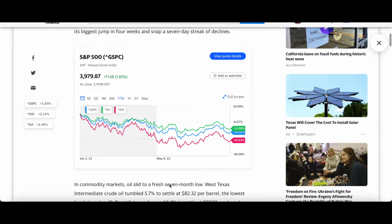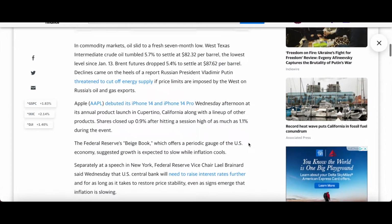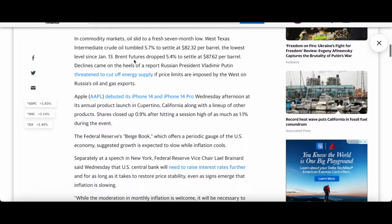We're still down a lot, obviously, year to date, with the Dow down 13%, the S&P down 16.5%, the NASDAQ down 24.5%. Today we saw oil fall to a 7-month low. Crude was down 5.7% today at about $82.32 a barrel.